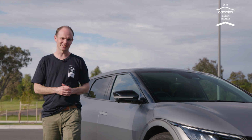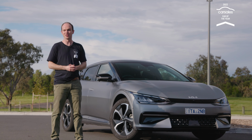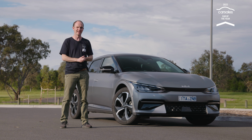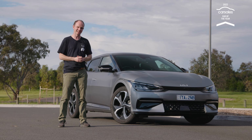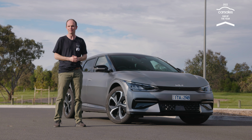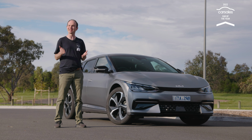It really is difficult to find too many faults with the Kia EV6. Its biggest shortcoming is the fact that supply is currently quite limited, though that situation is expected to improve in 2023 and beyond. That aside, it really is a great car. Of our 10 judges, 5 had it first and another 3 second, making for a dominant victory. Well done Kia on making our 2022 Carsales Car of the Year, presented by Bingle.